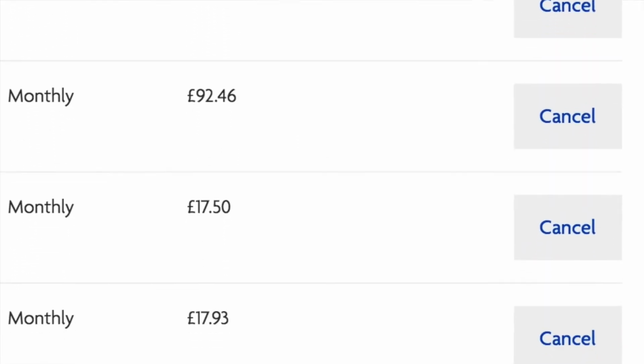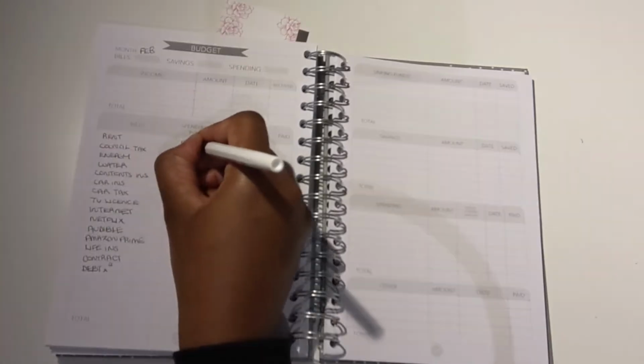Now as you can see here, I'm just listing all my bills. It's increased a little bit since lockdown because I found myself subscribing to a few more things. I don't feel guilty about that. That's intentional because we're always at home. I do not leave the house at all. I have cut the costs elsewhere to sort of justify this extra cost.